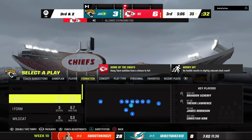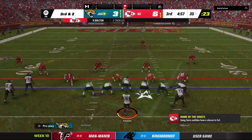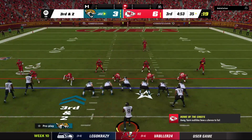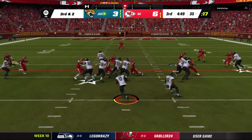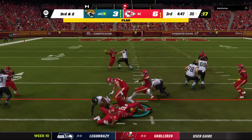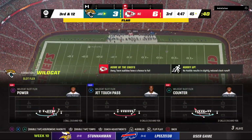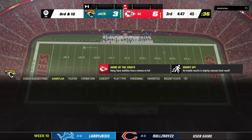Oftentimes we praise an offense for their variety of being able to hit people with the run and the pass. But in this game, how about what we're seeing from the safeties? They're all over the field. Doesn't matter if they threw it or if they're trying to run it. I don't think we've ever awarded an MVU, most valuable unit, but you're right, it might go to them in this game. I like that, MVU. Well done. And he's going to be a yard short. A 2-yard pickup leads to 4th and 1.